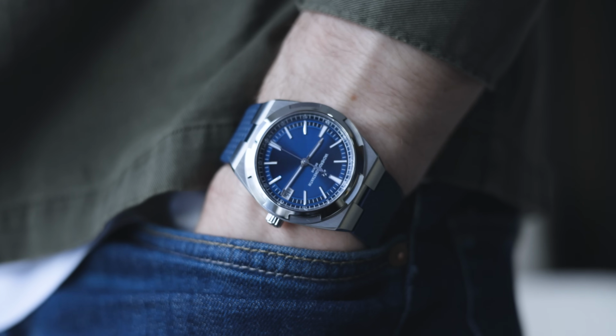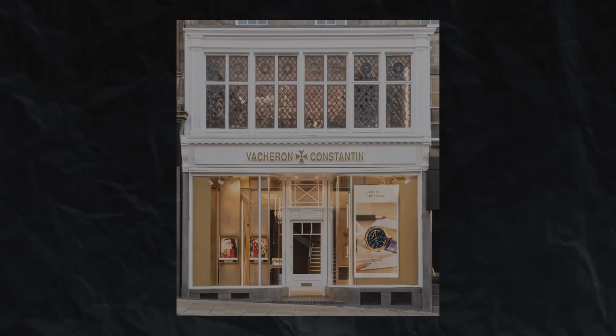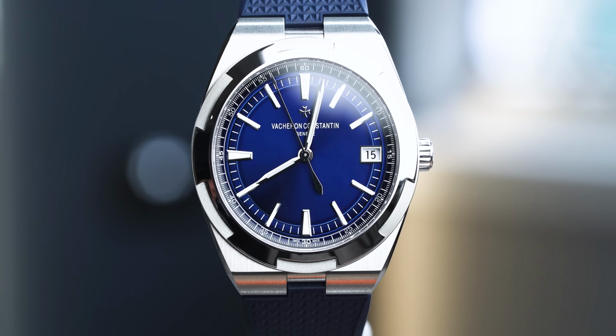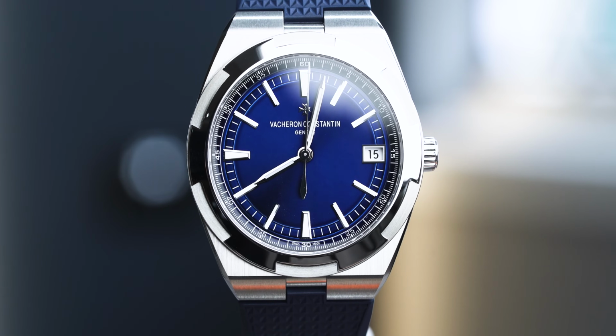We drove through in the morning, and Vacheron, who are right next door to the Chisholm Hunter boutique, gave us a couple of models to film. We had to be very careful, very delicate with said models, and honestly, just filming these watches, getting them on the wrist, it shows you what true luxury watches feel and look like.